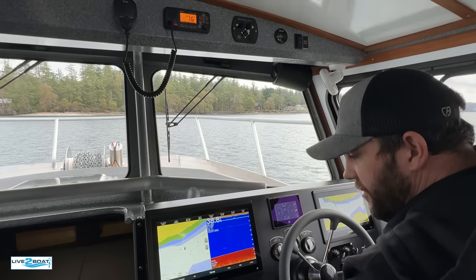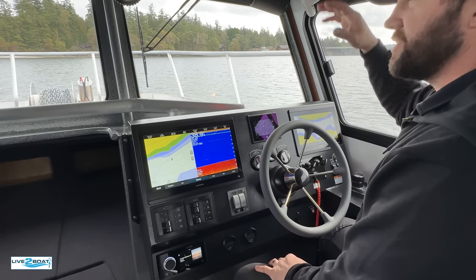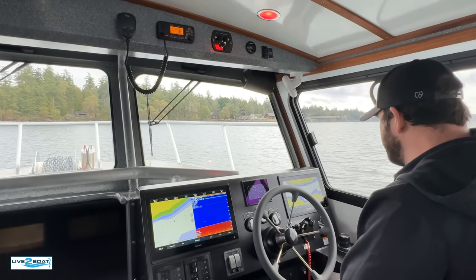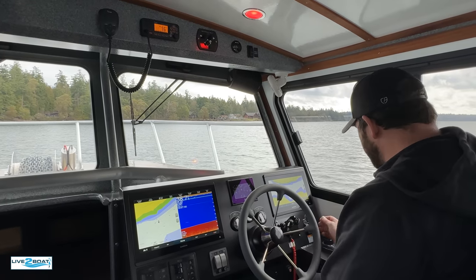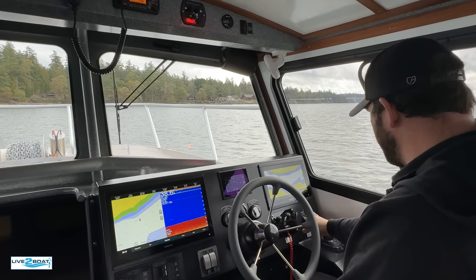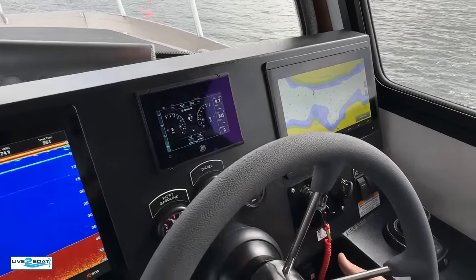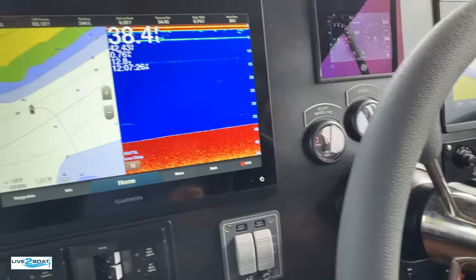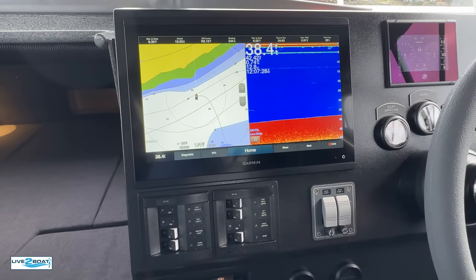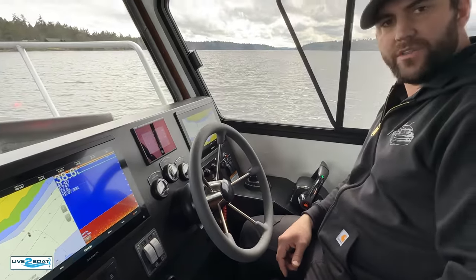Like if you wanted to turn off all your cabin lights, you turn them off here. If you're running at night, you can turn on just this light so you're not ruining your night vision. Then you've got all your gauges and your engine controls. You've got your jack plate control here and your horn and a USB charger, your wipers, extra USB plugs, bilge pumps, high water alarm, stereo. And this is all per boat custom, just depending on what they want in their boat.